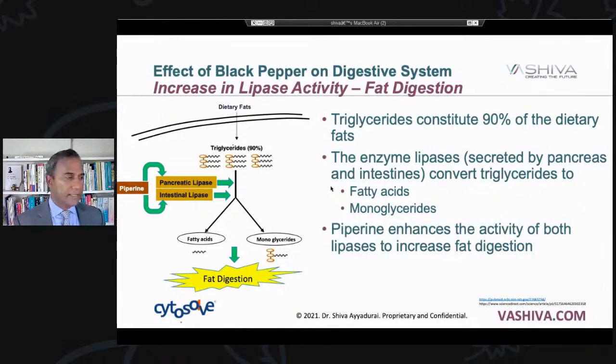And what piperine does is, you're noticing here on the left, my cursor is a little bit small, but the piperine enhances the activity of both the lipases to increase fat digestion. So here's the cell wall, right? Here's triglycerides. Again, 90% of dietary fats are triglycerides. They have this long chain here.